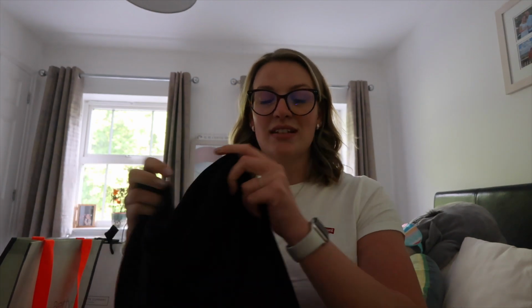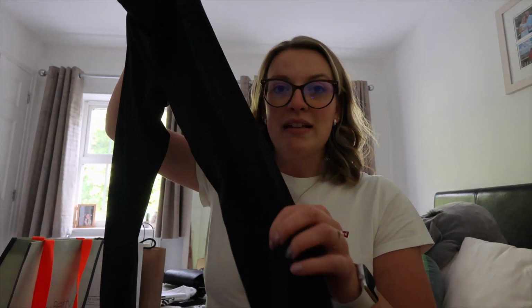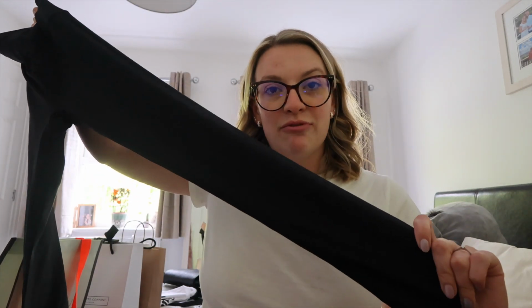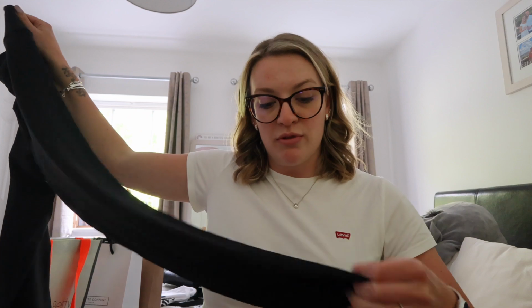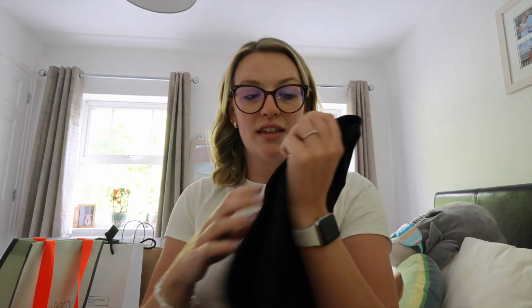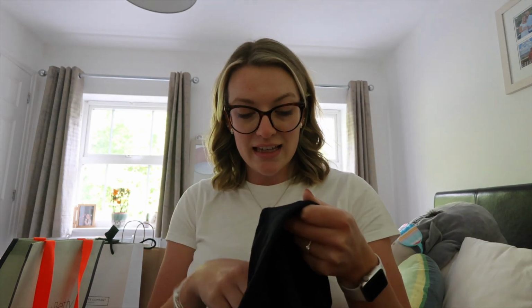My black leggings recently got a hole in, so I did need some new black leggings, which is exactly what I got. Very, very basic. You would have seen these on in the changing rooms. I did film a little try on clip in the changing rooms of these. They just have the Sweaty Betty logo on the bottom of the left leg. They are so soft, really buttery soft.